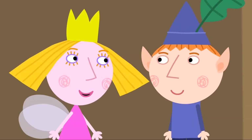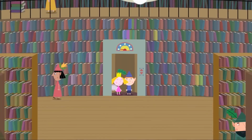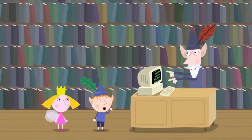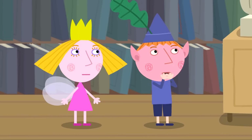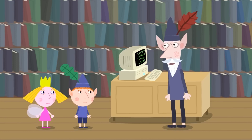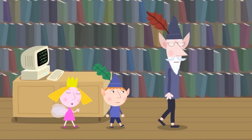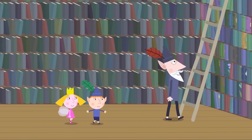Where are we going? The Great Elf Library. Ooh. Excuse me, wise old elf. Shush. This is a library. Sorry. We need a book of modern cooking for Nanny Plum. But Nanny Plum is an excellent cook. Yes, she's the best cook in the whole world. But she can't do modern cooking.